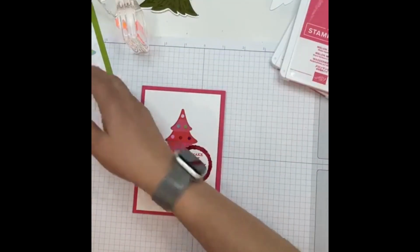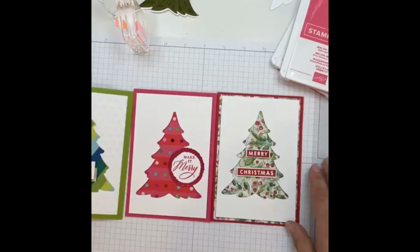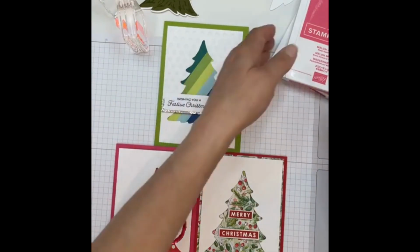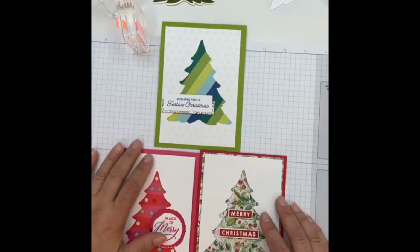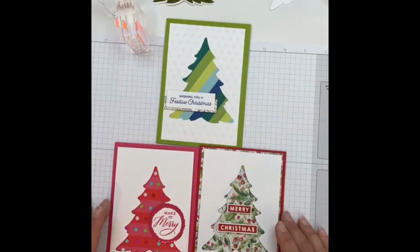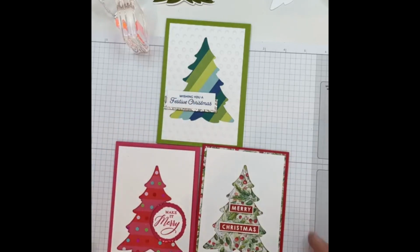Okay, so there's 1, 2, and 3. I should do them this way, shouldn't I? So you can actually see them. And I will do something else with those and show you somewhere sometime. They all have a little bit of sparkle. These two in particular are using up bits of paper that I'm not sure I would have used otherwise.